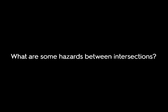What are some hazards between intersections? Vehicles pulling out of parking areas, backing out of driveways, car doors opening, people, animals, bicycles and other vehicles. In what ways do cars and motorcycles have blind spots? Beside and behind you.